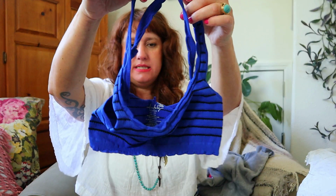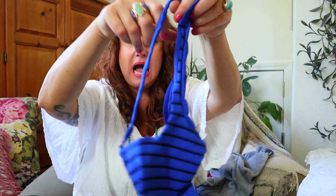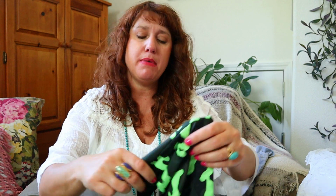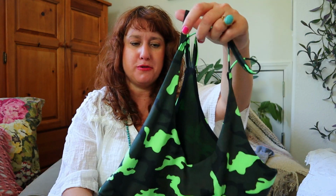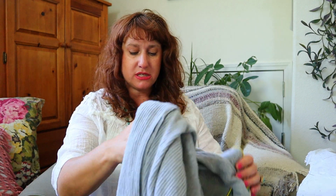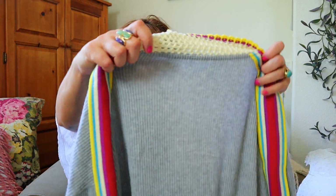Free People, Intimately Free People. This is like a teeny tiny little blue striped racer back bra or bralette. Camo. Camo sells. This is awesome. A camo print sports bra. Camouflage stuff sells great, you guys. Almost anything camo, regardless of brand, seems to sell. So this is a more significant piece. Thank you, Jomar. Free People.